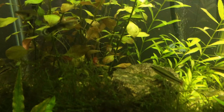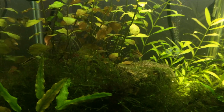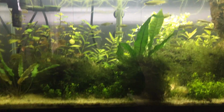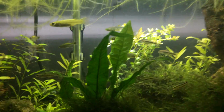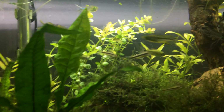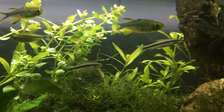You can really see it when you look at this rock right here, and a week ago it had probably about a half an inch of stringy bushy algae on it. So I think part of the reason why I've had a little bit easier time getting rid of it is because of these guys right here.